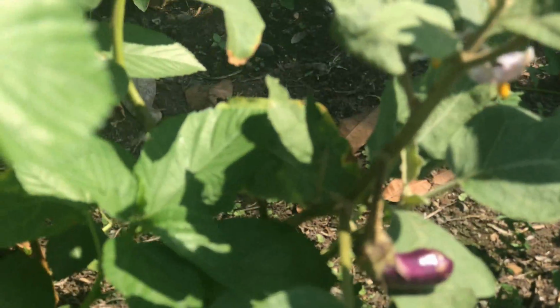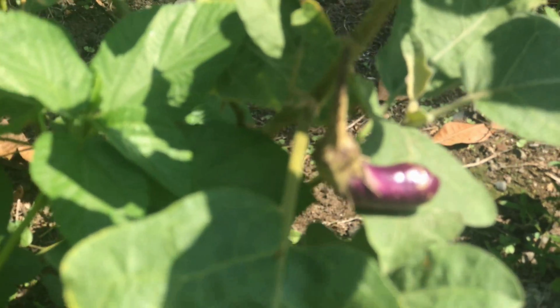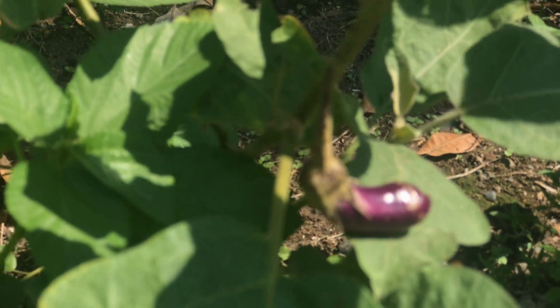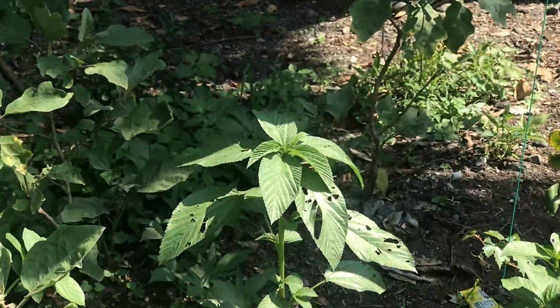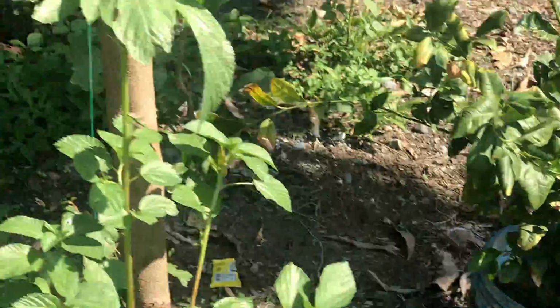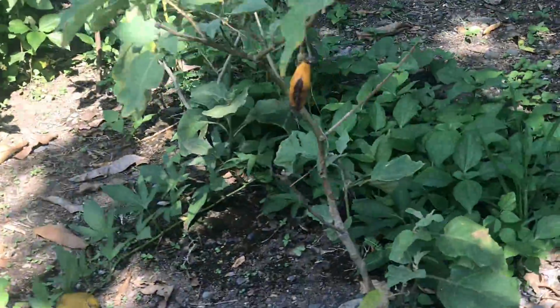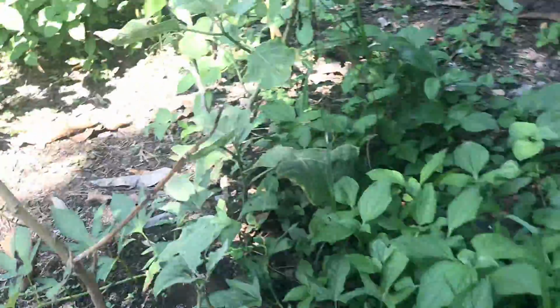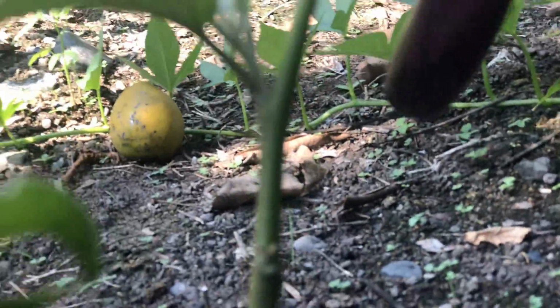Here we have eggplant. There's another one.